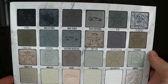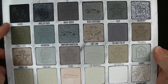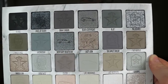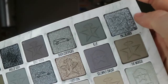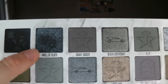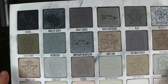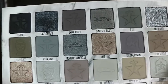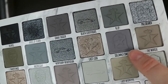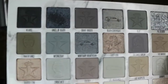So I have already swatched a few of these shades, but yeah, so that is Hearst, Angel of Death, Gravedigger, Death Certificate, RIP and Pallbearer. This is an absolutely stunning shade, and so is Angel of Death. It is such a nice black shimmer. Then on the second row, of course, you've got Inheritance, Wednesday, I can't even say that, Beautician, Last Look, Solemnly Swear and The Morgue, which again are just really nice shades as well.